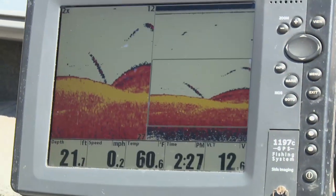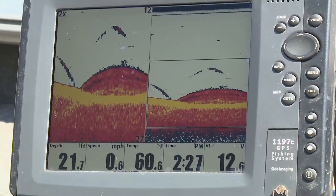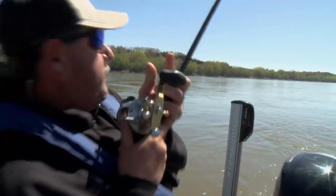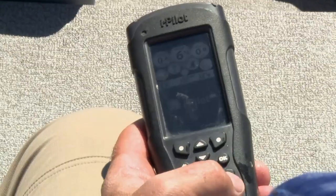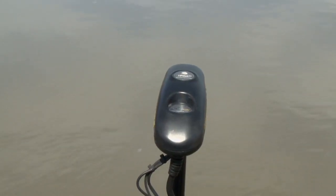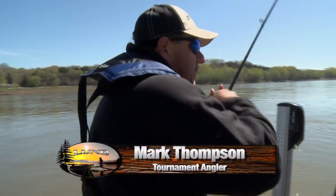It works well. Another fish at the base of that ledge. I mean, right at the base of the ledge. Fish on. Right where he's supposed to be. We're free. Boat's out of gear, floating back toward the fish. Good job, Mark. That fish hammered it. There's probably another fish close.